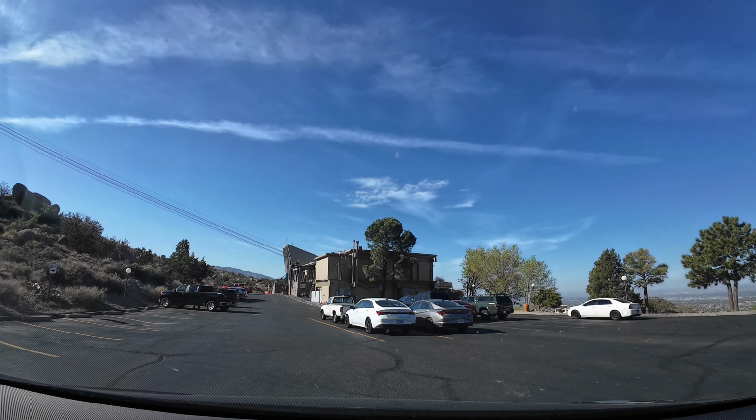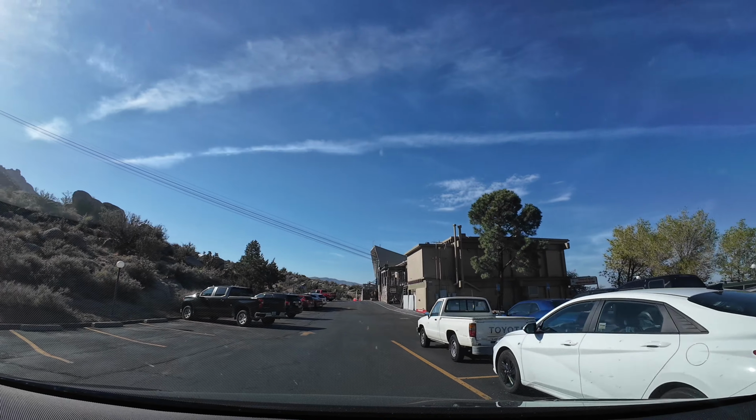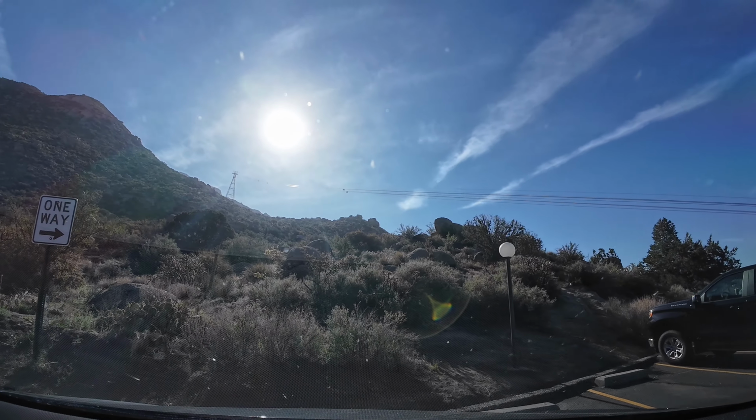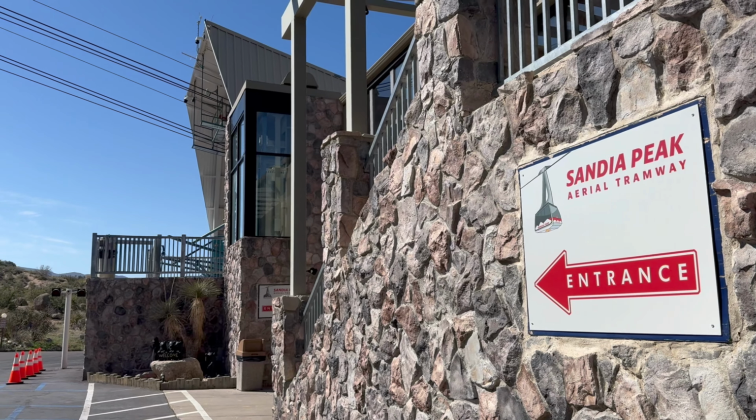The Sandia Peak Tram is the longest aerial tram in the U.S. at 2.7 miles long and ascends about 3,800 feet during the climb. At the peak is a restaurant, a ski area, and some hiking trails. We're here for the views, though.